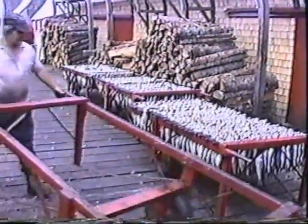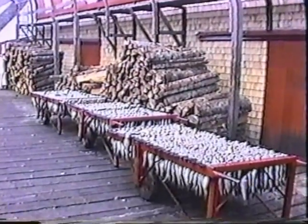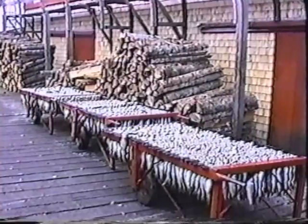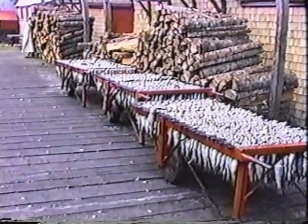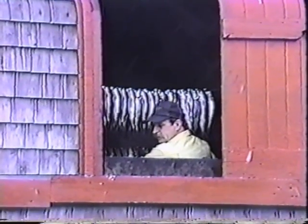Here on the wharf at McCurdy's, you can see the pickle draining from the herring. Also piles of soft wood used for smoking the fish. Now the long process of hanging the herring begins in the smokehouse.